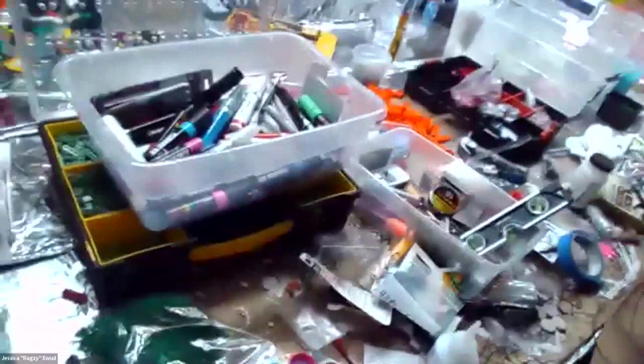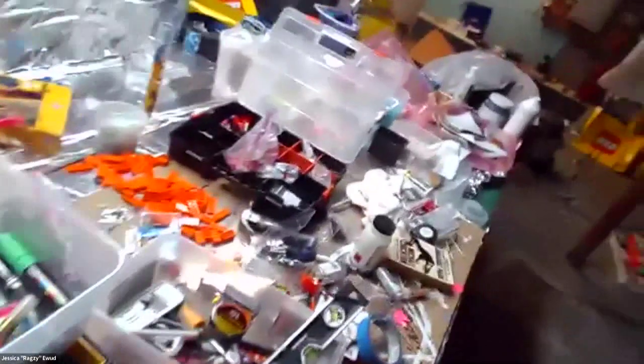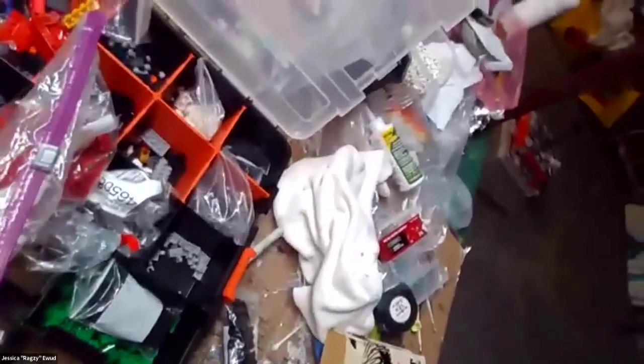This is my workspace. It looks like a typical artist workspace. There is not just Lego here, there's everything. I have all my art supplies laid out all over the place. I like to store my Lego in these little compartments that I get. That's how I store them.